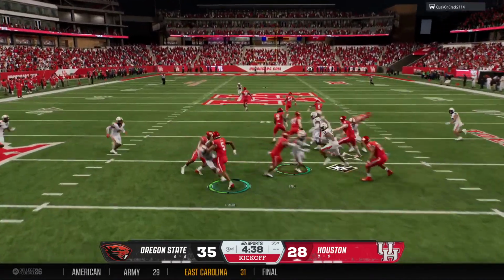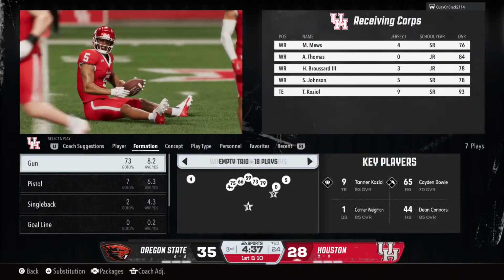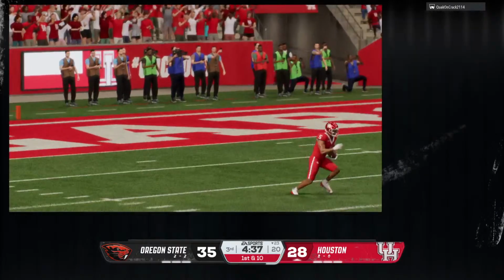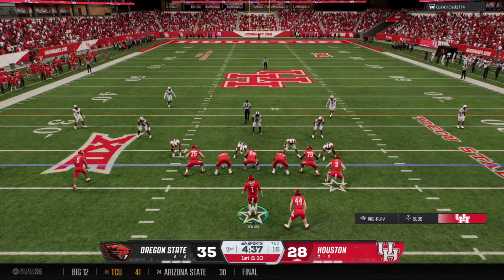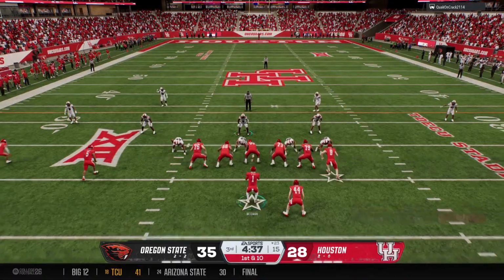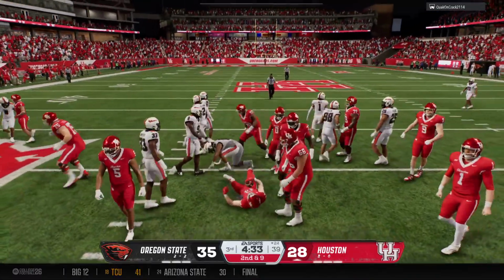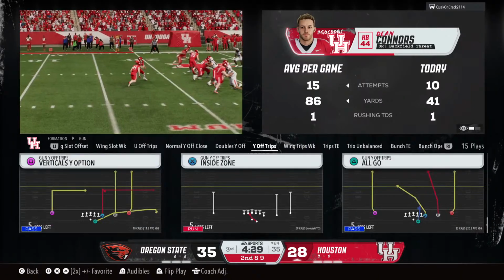From inside the 15, chance for a good return. He was looking for more running room, but none to be found as he stopped at the 23. Here comes the Houston offense once again. They stuck the last drive in the end zone. They'll try to follow suit here. Looking for room. It's Connors. Into a mass of giant bodies. We'll call it a 1-yard gain to the 24.